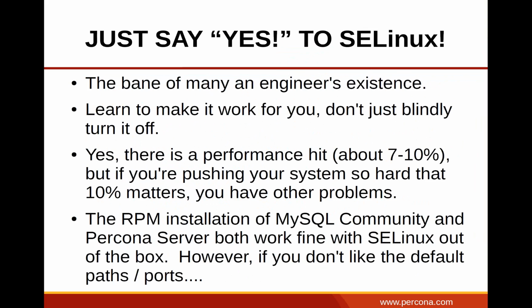And sure, there's going to be a performance hit, but it's not that large. And if you're pushing your system so hard that that little bit matters, then you have other things to worry about. This is about keeping your system secure from threats that you know about and also from threats that you don't. So one good thing is that if you do just a plain RPM install of MySQL, Percona Server, and I imagine probably also MariaDB, they work with SELinux just out of the box. They just work. But that's only if you like the defaults. If you want your data to be in /var/lib/mysql, port 3306, and you want it to run as a mysql user, if you're good with all of that, works great, no problems. But if you want to move things around, then you have to do a little bit of work.